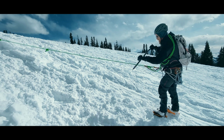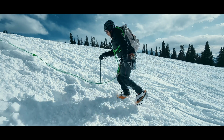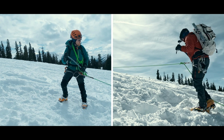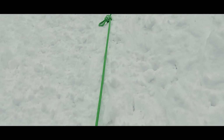Now, if there is a third climber, that third climber needs to make sure there is enough slack to not tug back the second climber. The lead climber wants the rope tight throughout the process, and so will move in sync with the crossing second climber. Now, what if we want to belay across?